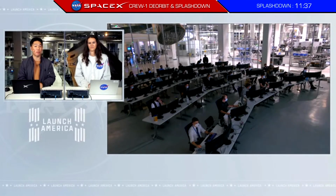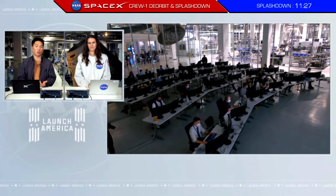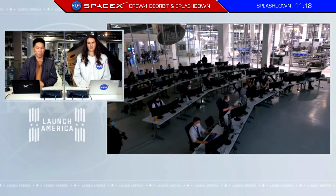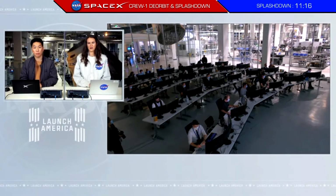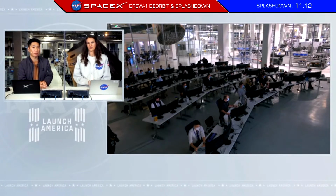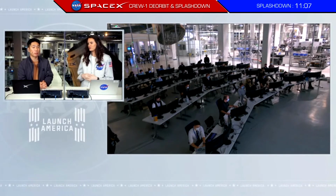During re-entry, the vehicle will be slowing down from orbital velocity, which is approximately 17,500 miles per hour, and the top temperature that Dragon will experience upon re-entry is about 3,500 degrees Fahrenheit. And of course, inside the capsule, it will not get near that hot. We expect the temperature to rise to about 85 degrees.